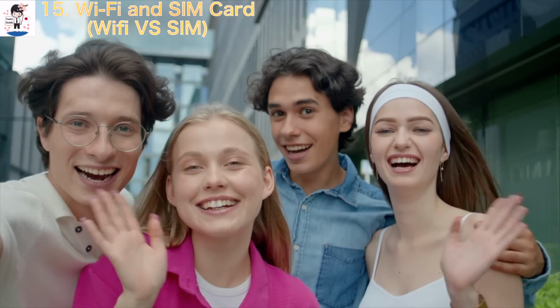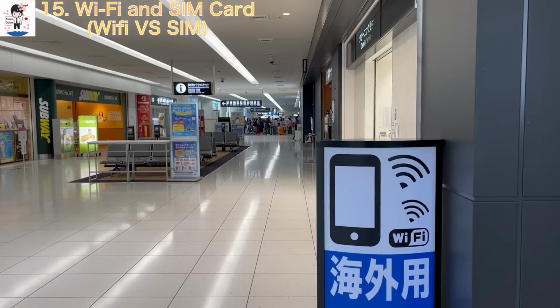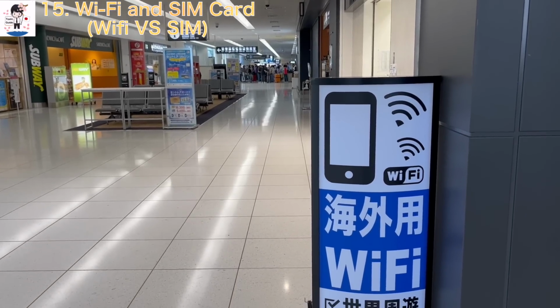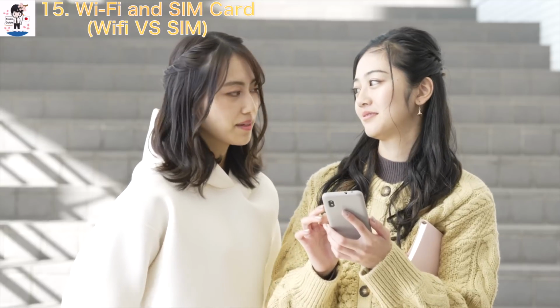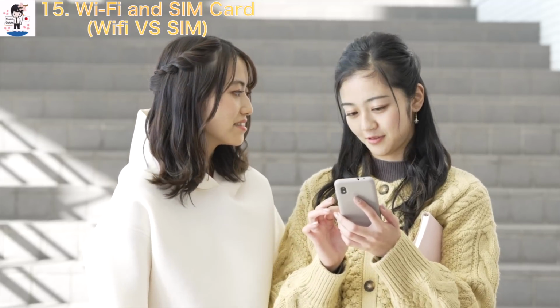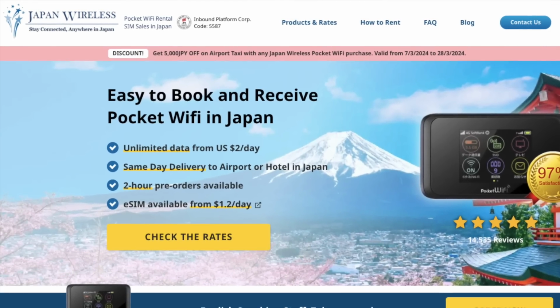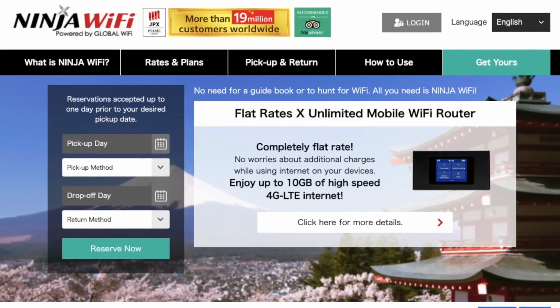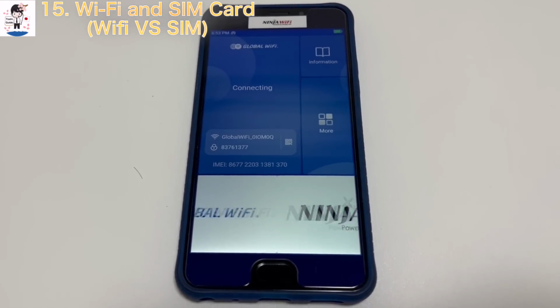On the other hand, if you're traveling with a group of people, renting a Wi-Fi device could be more economical. Multiple users can share the same device, splitting the cost and ensuring everyone stays connected. If you want to use pocket Wi-Fi, I recommend the services provided by Japan Wireless or Ninja Wi-Fi. I also used them, and the initial setup was easy and the network was very good and convenient.